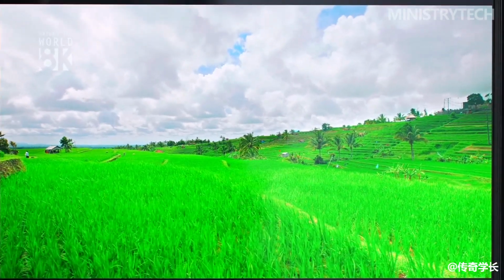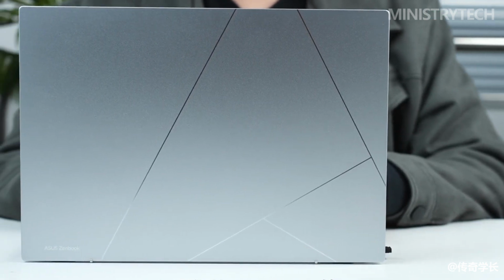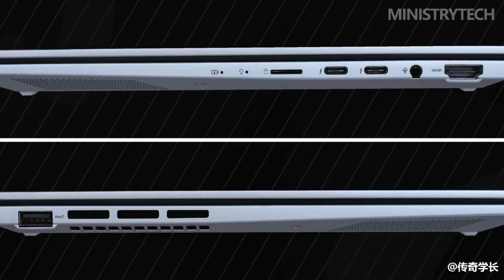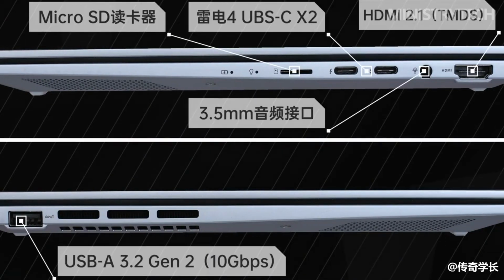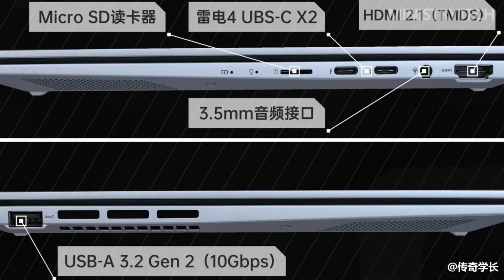In terms of interface, Zenbook 14 2023 is equipped with two Thunderbolt 4 interfaces. These two Thunderbolt 4 interfaces have a rate of 40 Gb per second and support PD charging and DP video output, and the configuration is full.